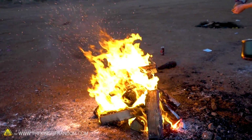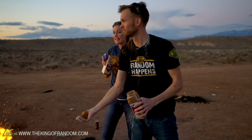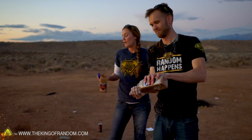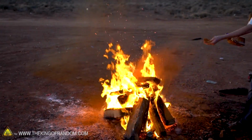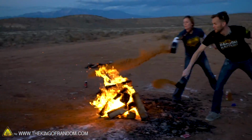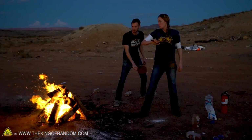So we did sprinkles, and now we've moved on to slightly larger handfuls. So one thing I do want to point out, Nate and I are not standing in any sort of dust cloud radius, and we're also standing upwind of the fire itself. So we're not in any danger where we're at, so long as we toss the cinnamon directly at the fire and not in our line of fire. 3, 2, 1. 3, 2, 1.